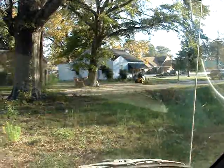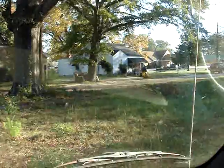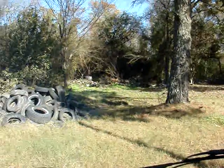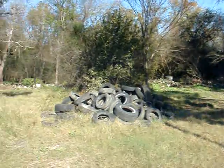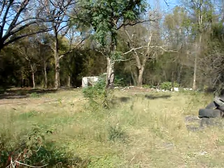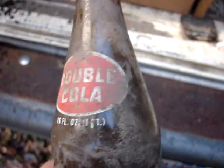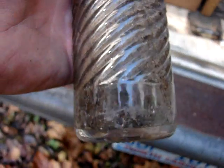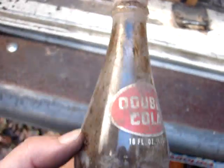Well, I've had 3 days in a row with pretty much nothing being found. That's probably the worst luck I've ever had. Looks like a lot of modern dumps, but who knows what's farther back there. Well, I found one bottle anyway. I found several more that were more modern than that, the 16-ounce Pepsi, so I just left those.